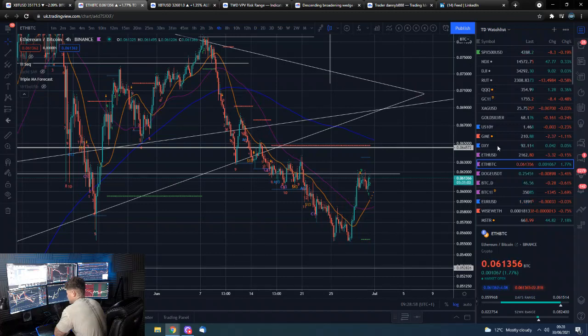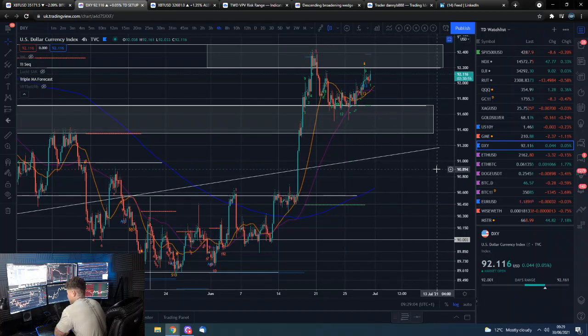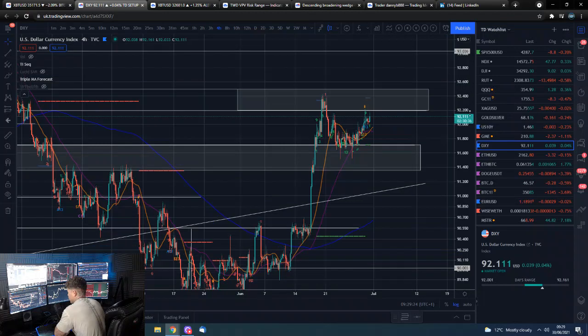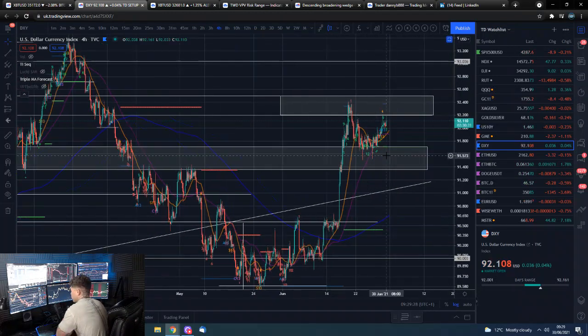The dollar index as well, as we can see, having that little bit of a pullback towards our resistance zone. But again, we are okay to ping pong between here, and if I had to guess, I'd say we're going to get rejected at this level, come back down, and ultimately take this level out. But we have got to get rejected here. If we get above, well, we can call it 92.5, if we get above there, we are potentially going to have more upside.